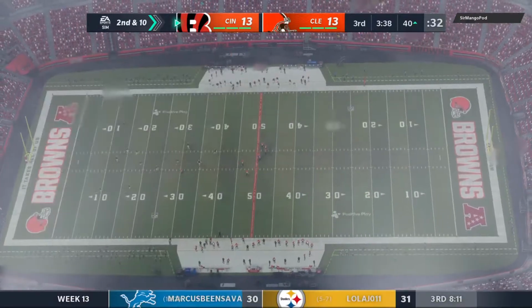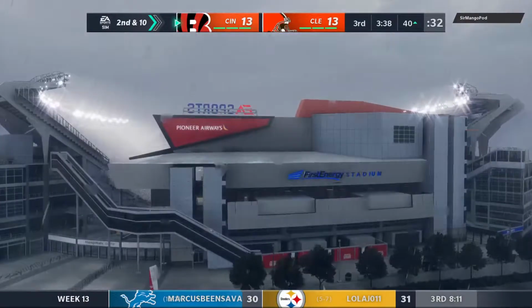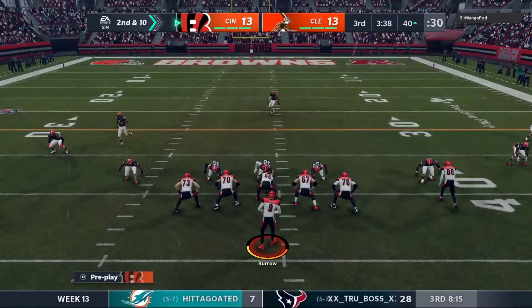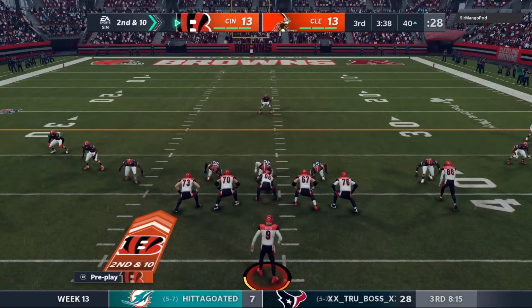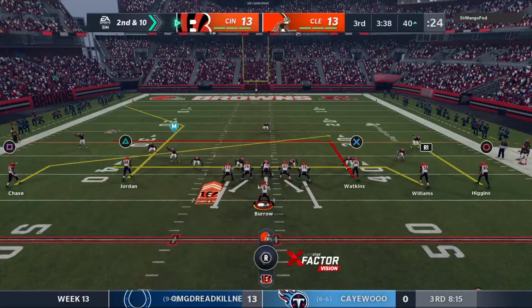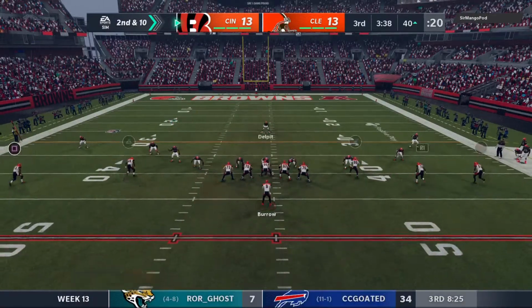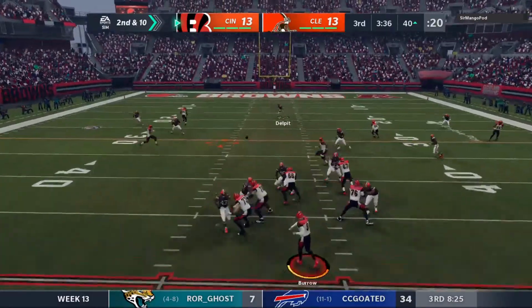That was an interesting look there, because as soon as he got outside the pocket, I thought he was going to take off and run for yardage. But what often happens now with these quarterbacks who can move, defenses want to try and keep bodies in front of them, and I think that discouraged him from taking off and made him try a pass downfield that fell incomplete. 2nd and 10 now.